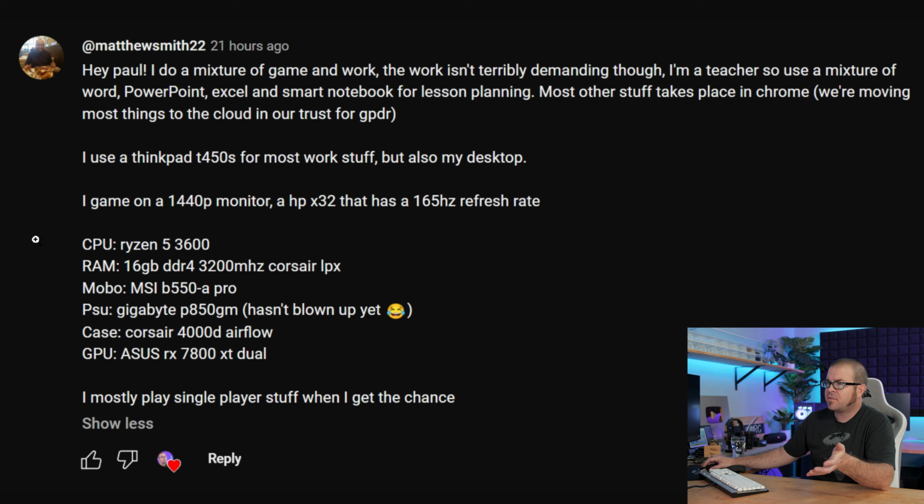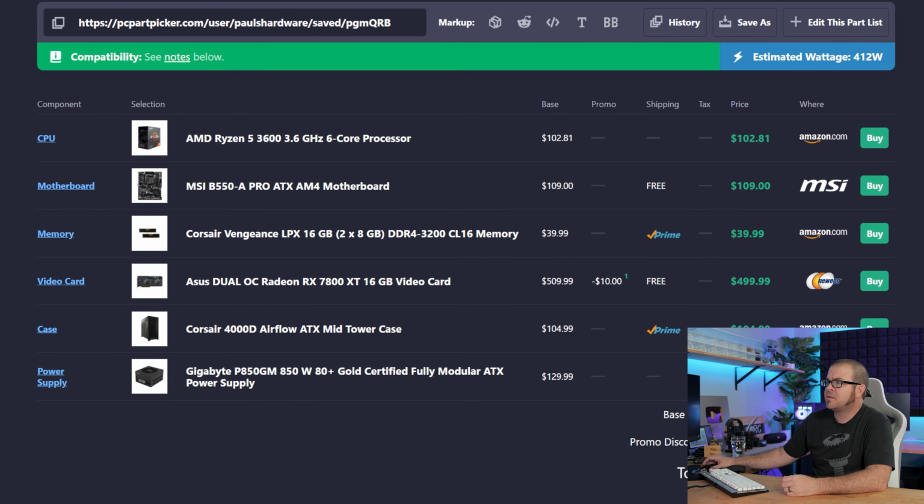And here is the parts list that we are looking at, which I have translated over to PCPartPicker so we can take a closer look. Please note that there wasn't storage included, so I'll add a drive at some point. And we also have a Ryzen 5 3600, which is an older CPU, still available for sale, but when it comes to CPUs that are a little bit older, the prices become a little bit wonky, so I wouldn't pay too close attention to that.